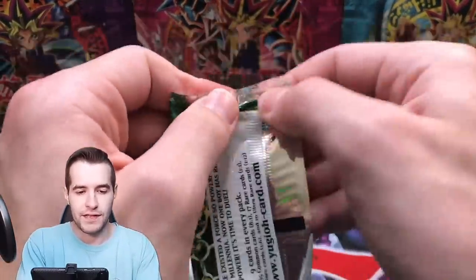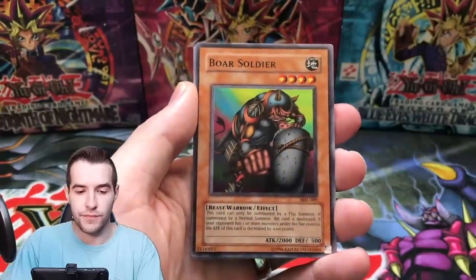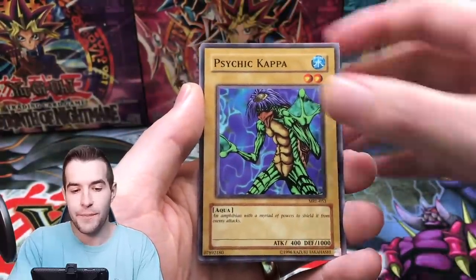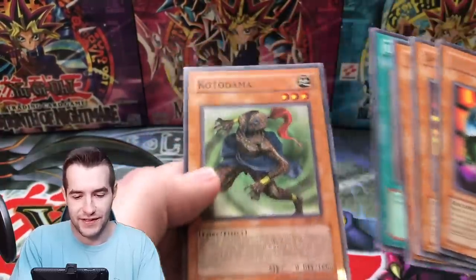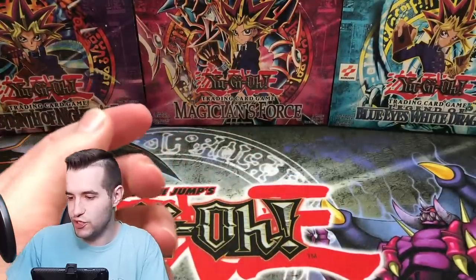The final pack. Can we get something good? Come on, give us a secret rare. Give us a secret rare. We have High Tide Gyojin, Boar Soldier, Hamburger Recipe, Psychic Kappa, and a UFO Turtle. Oh, wow. Oh, my goodness. So these other packs have to be loaded because this was so rough.